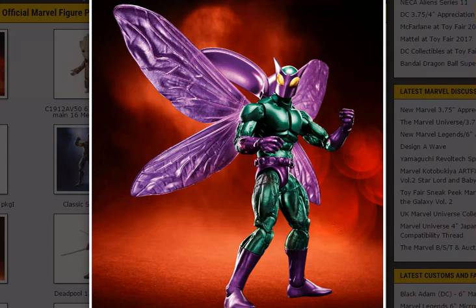I will not be discussing the exclusive figures because I've already made a separate video just talking about them. But we'll be talking about these figures. I don't have too much to say about them, considering they're essentially the same from what we've seen on display. However, I definitely wanted to talk about this, and there are going to be some differences to discuss.